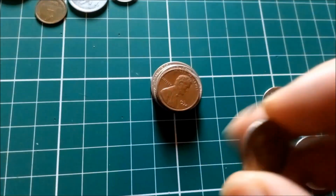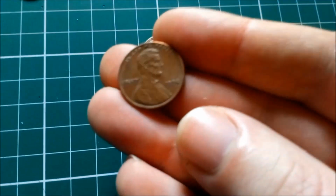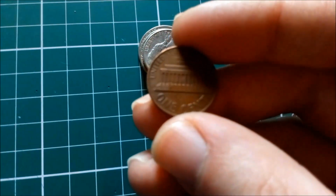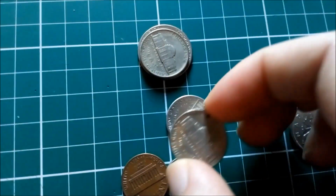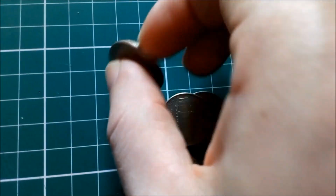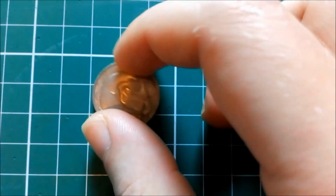We got a dime, or as most of the world would call it, a 10 cent coin, a 1 cent coin, Lincoln head, some people call it wheat cents, got 5 cent coins. Another US quarter. So from Singapore we have a 20 cent coin, quite a nice swordfish design.